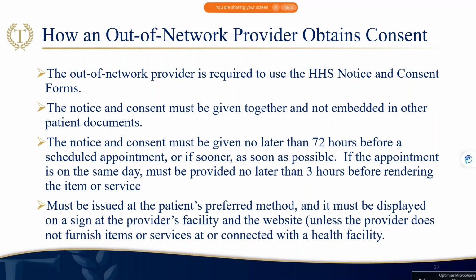So to be clear, if you want to see an out-of-network provider knowing that you're going to be balance billed, they have to let you know that you're going to be balance billed, give you the information regarding it, and you have to sign off and consent to that. So you can kind of work through that as a practical matter. I can't come up with an example anyway. I've known people who have gone to some specialty hospitals up in New York that don't participate with any, but that's a little different situation.